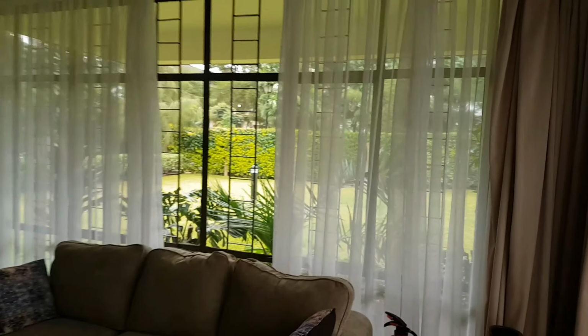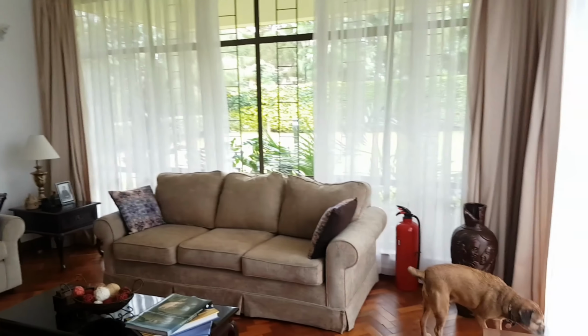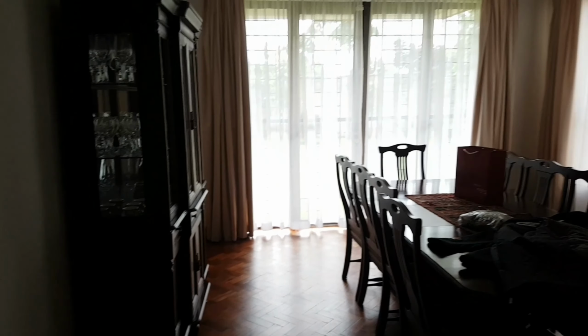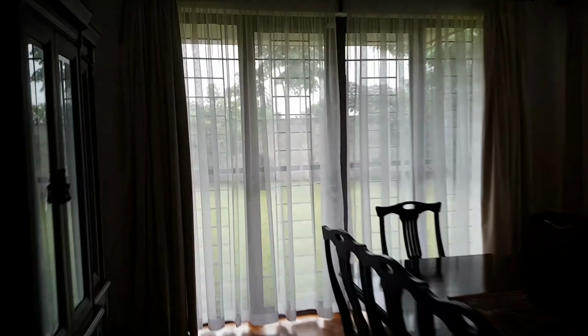This gorgeous view behind another sitting area, as you guys can see here. Hello, Oscar. And we'll come into the kitchen. So this is the dining area. Another beautiful view. We'll go all the way around. Got some more beautiful artwork from Egypt. This is the kitchen. It's got like a little bar table, which is super cute.